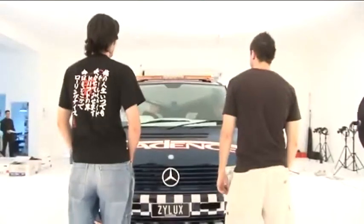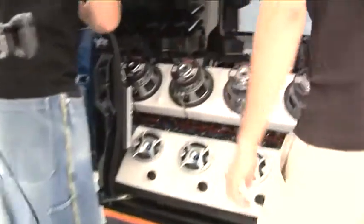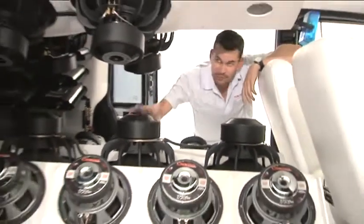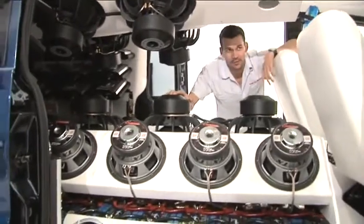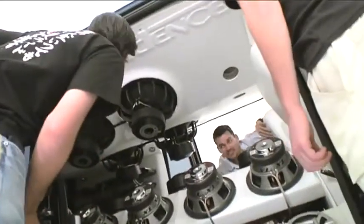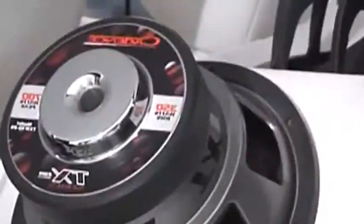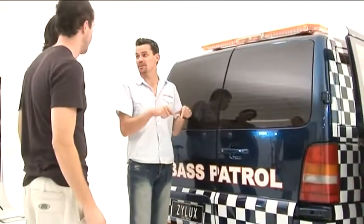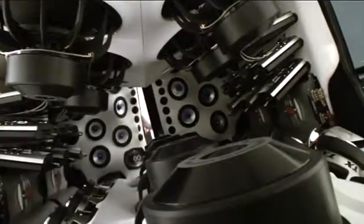Come on guys, check this one out. Yeah, look at that. But look at this. How many batteries are there? How many subwoofers are there? Well, in fact, there's 8 15s for sub bass and 12 10s for mid bass. You're gonna see how much power this thing's got. All right, show us what's it got in the back. There's more power in here than you'll find under the bonnet of the average hatchback. Really? Yep.